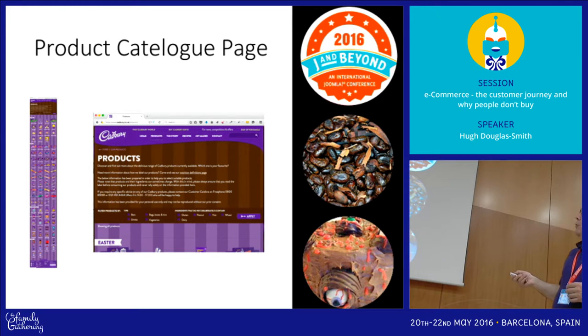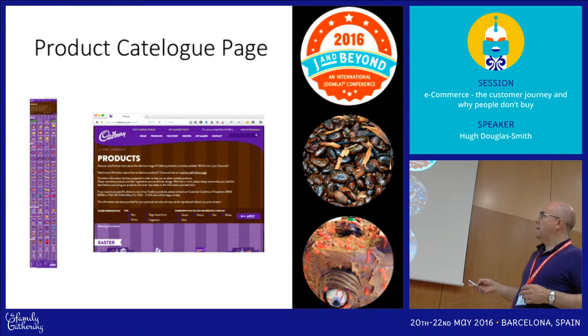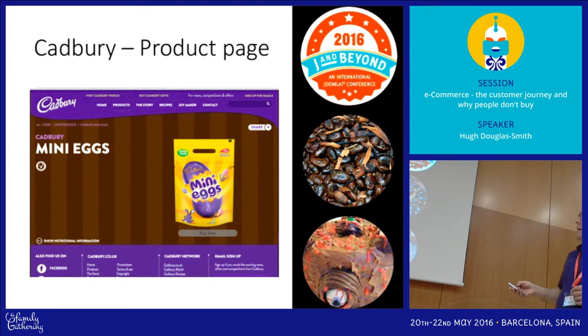But above the fold, all I get is this bit of writing, which is really dull and boring, and I can just see that they've launched their Easter products here, so I can start to scroll down to find something to buy. And I scroll down and I think, oh, mini eggs, I'll buy some mini eggs.